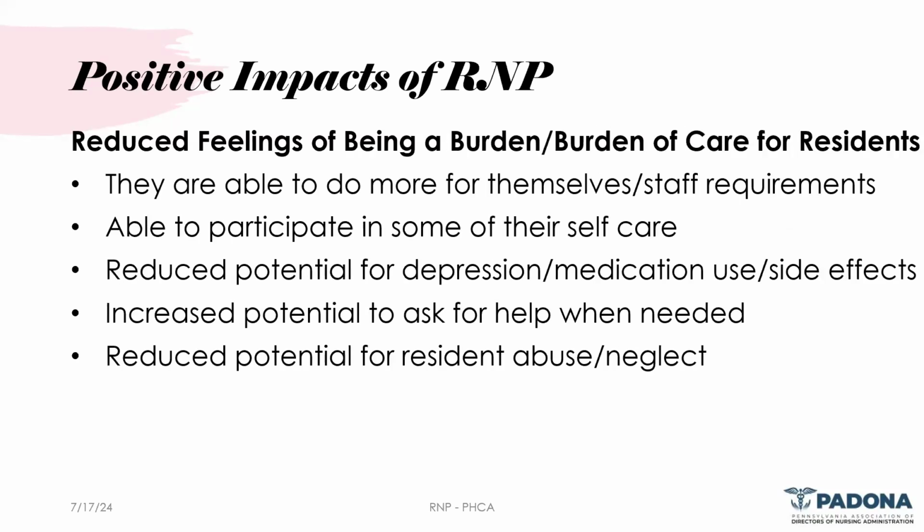It also helps your residents. Restorative nursing helps your residents. And this doesn't have a really strong business case, but it does have a really strong resident and person centered case. So I have to always talk about this. It helps your resident from feeling like they're a burden of care.